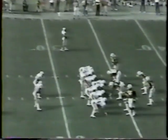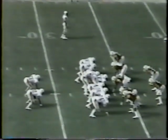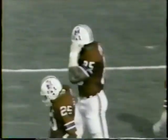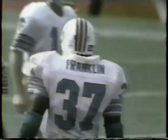Bruce Hardy comes in. 2 tight ends with the set as Duriel Harris comes out. First down, Miami. Andre Franklin. Julius Adams with the tackle. Bruce Hardy with the lead block. So Miami is coming back with the New England offense. They open on the ground. They stay on the ground.